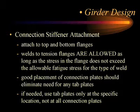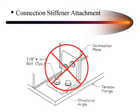Does Indiana require no welding to tension flanges at the DOT? Do you guys have any requirements along those lines? Nope. Okay, good. Well, I'll just click right through here.